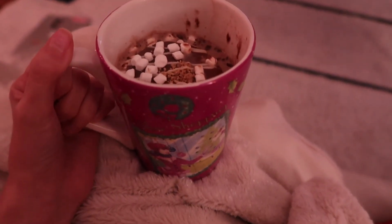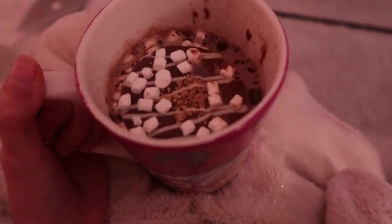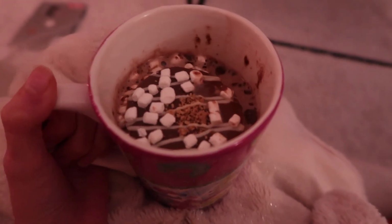Made some hot chocolate, and we have the cutest little marshmallow topper. It's like a s'mores one, and it's so good.